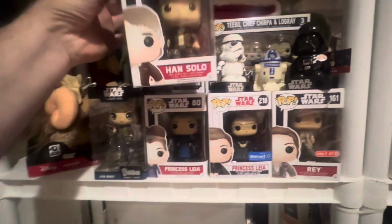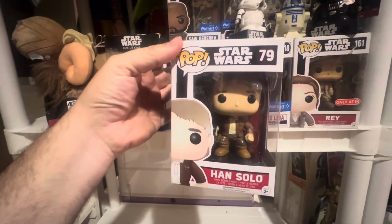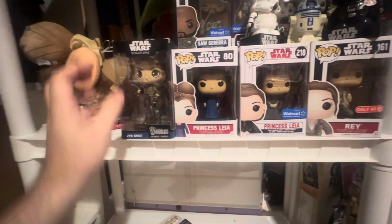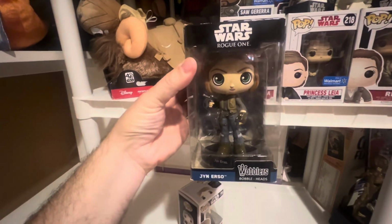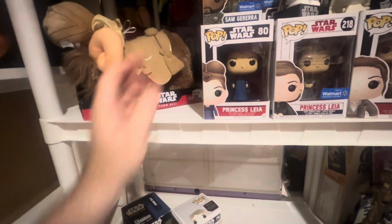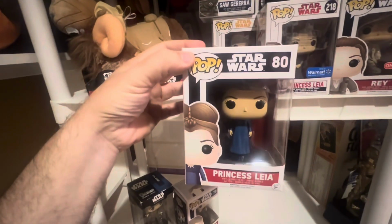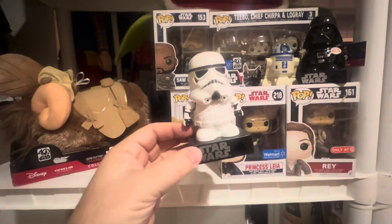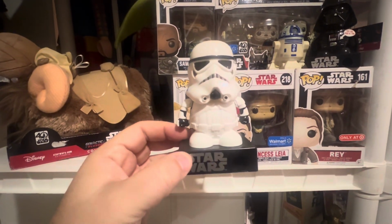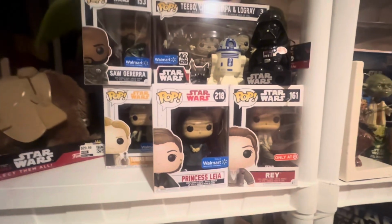And then we have a bunch of Funko figures. We have the Han Solo number 79 worth about $11. And let's see who else we have. We have this Wobblers Jyn Erso worth about $12. We have a Princess Leia number 80. She's worth about $13. We have this little Stormtrooper candy dispenser worth about $10.